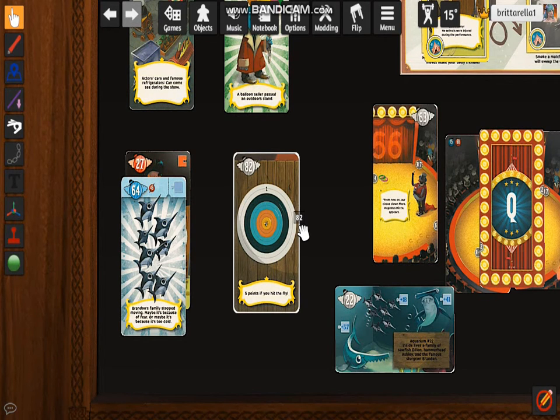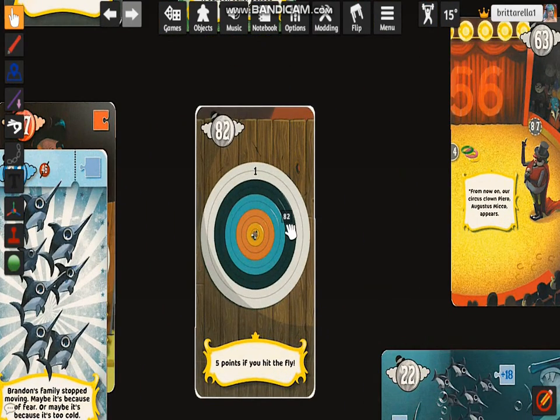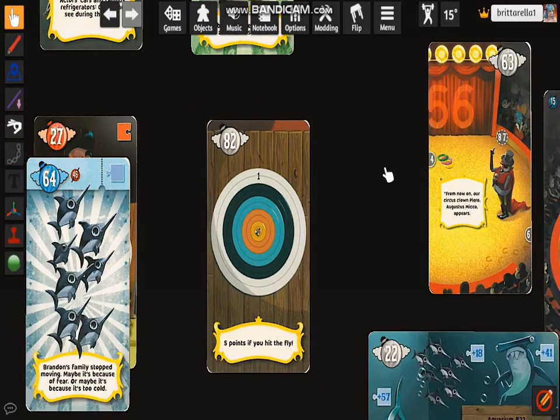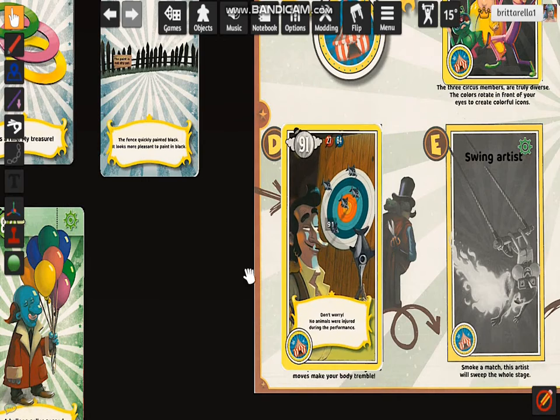Each colored circle has a value going from 1 to 5. It will be used when the knives will be thrown. I wonder if we also have to check this image as well. So these two cost one, two, the black ones. Three is blue, the four is red, and the orange ones gives you 5 points. And I wonder, if you pay attention to the image right here, does it help as well?